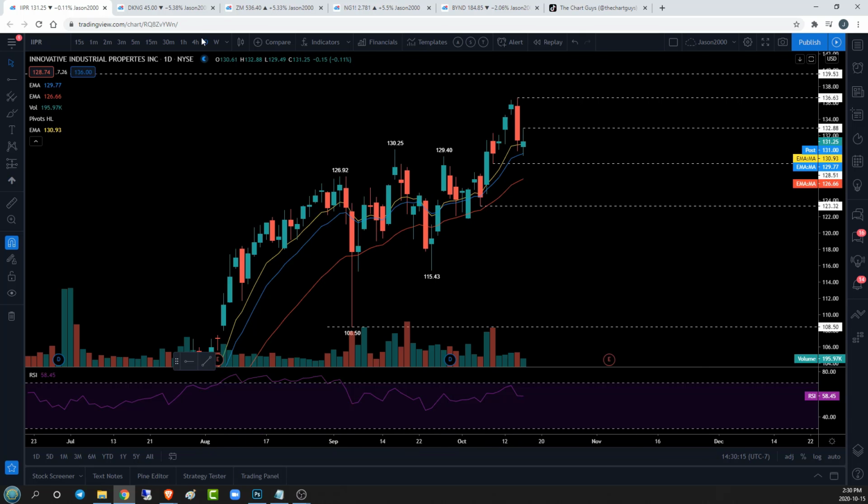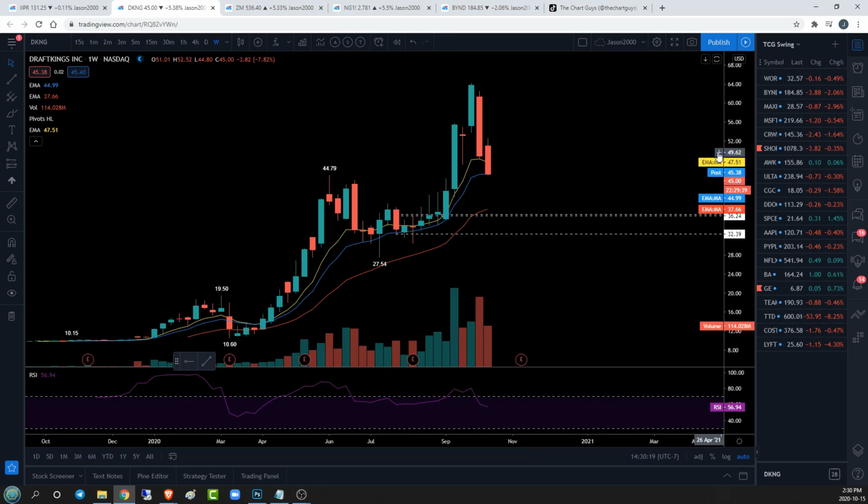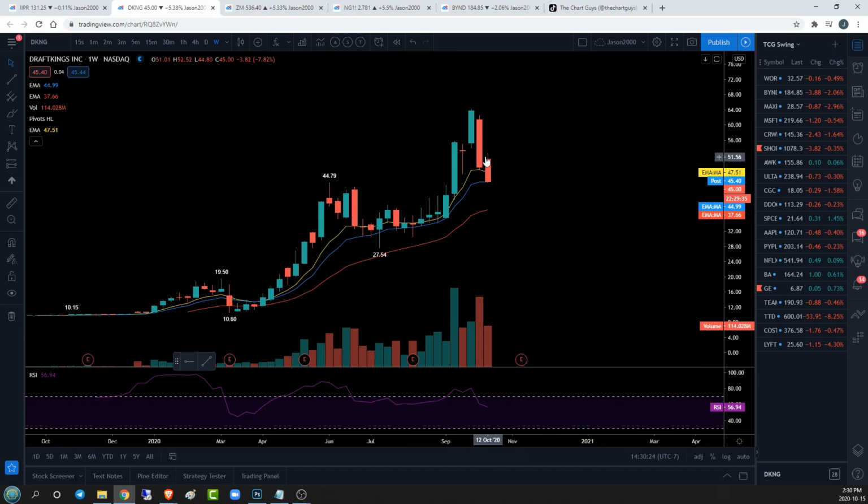So I'm excited to see what happens there. DKNG. Well, let's zoom out a little bit. So we're continuing this bearish momentum from last week's candle. We saw a little bit of an attempt, so maybe a little bounce here, but now we're colliding right with our EMA 12. So that's an important level.